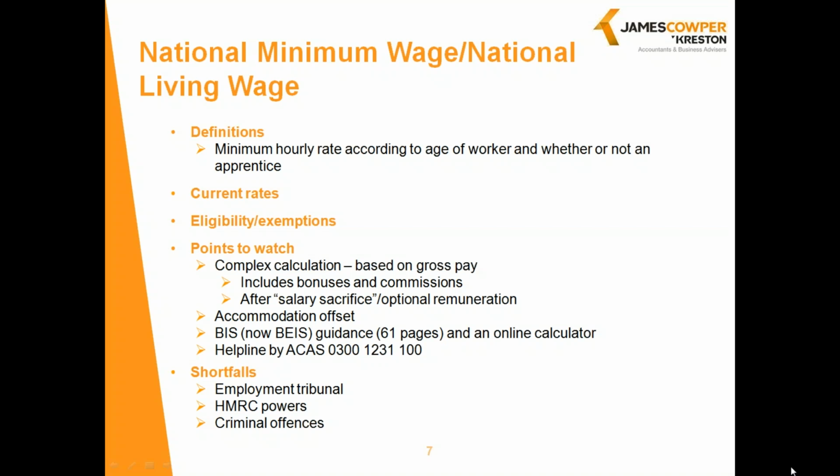Although the concept is straightforward, the calculation of the hourly rate is quite complex. The basic starting premise is that the national minimum wage is calculated by reference to the gross pay, and this includes contractual salary, bonuses and commission. It does not, however, include benefits, loan advances and pension payments. In working out the gross pay, there are also certain deductions which are allowed before the national minimum wage calculation, and this includes deduction for expenditure connected with the job, such as contributions towards uniform and tool costs. Tips and gratuities do not count towards the national minimum wage.